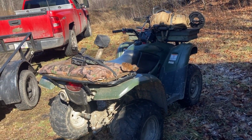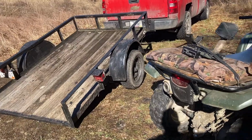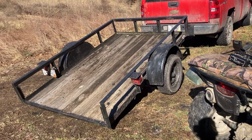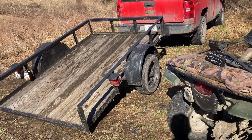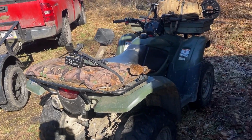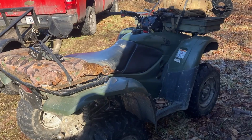Okay, I got it all unloaded. Got it all packed up and ready to go here. I like this tilt trailer. Don't have to use boards or anything. Just tilt it back and ride up and it sets right in. But we'll get ready to roll here. It's warming up out here. The frost is gone.